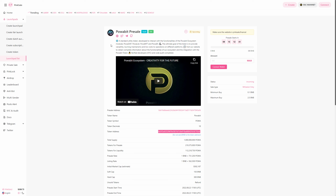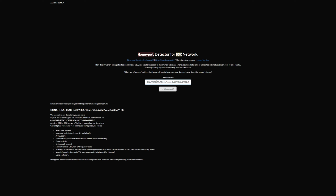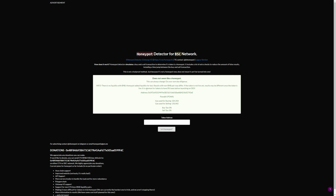We can actually go over to two platforms, and I'm going to show you right now. So the first one here is Honeypot Detector. And as you can see, I've used just a little bit, and what it'll do is it will simulate adding liquidity. So if you were to add liquidity right now to the token, would you be able to sell it? And this, like I said, it's not 100% guaranteed. Some tokens do, some tokens don't, but look at that.